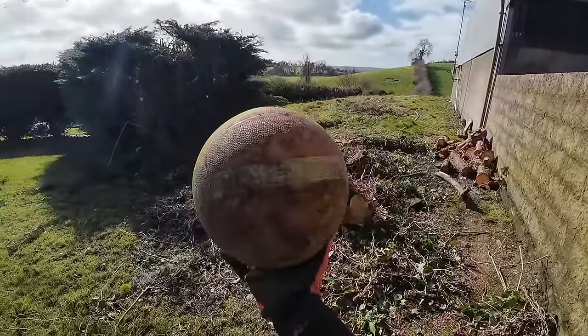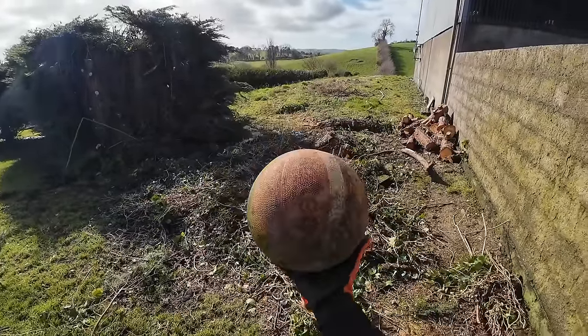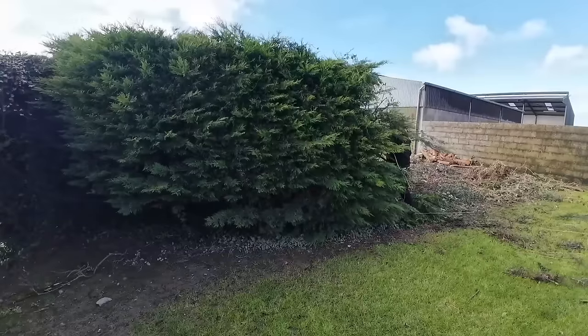And that basketball could be up there 15 years plus. And I wouldn't even say it was mine. It was probably someone that came around to the house, and I doubt they want it back.